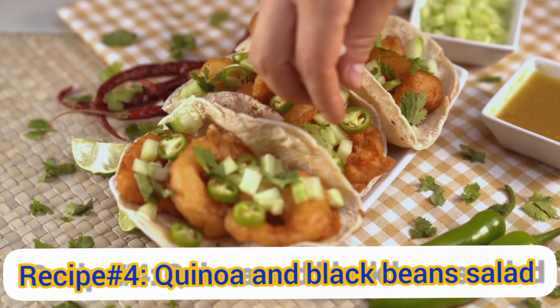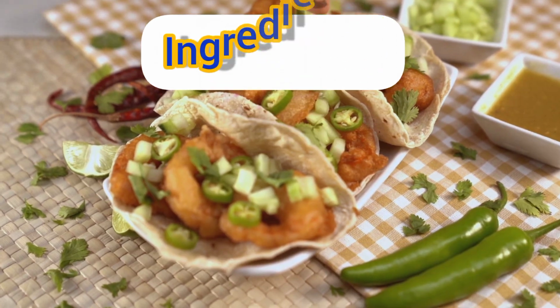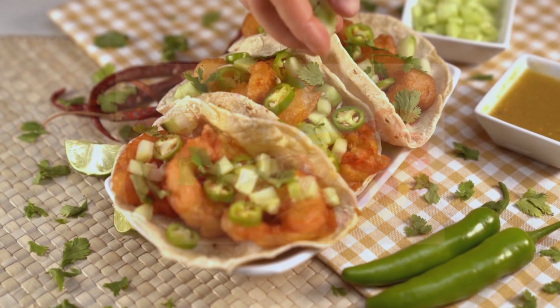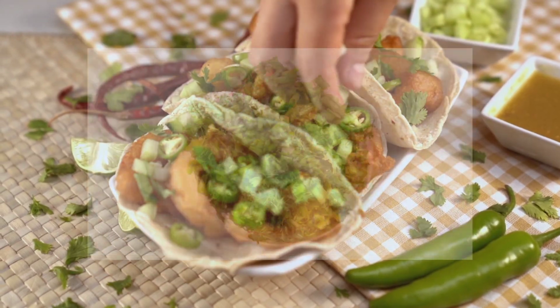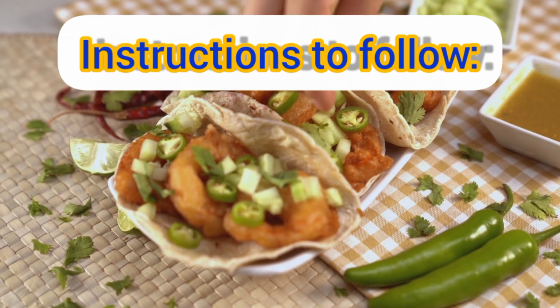And the fourth recipe is the quinoa and black bean salad. The ingredients to use are 1 cup of quinoa, 2 cups of water, 1 can of black beans drained and rinsed, 1 red bell pepper chopped, 1 yellow bell pepper chopped, 1/4 cup of chopped cilantro, juice of 1 lime, 2 tablespoons of olive oil, salt and pepper to taste. And the instructions to follow are as follows.